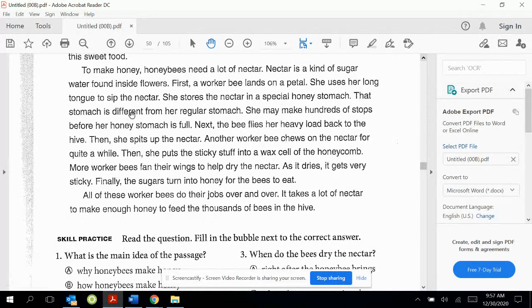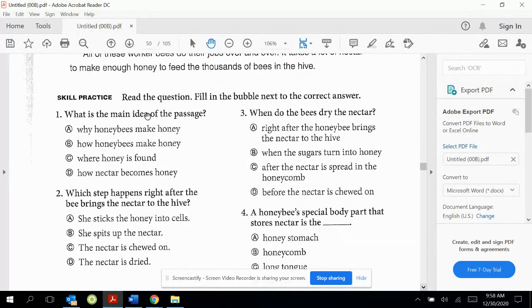As I was reading this article, I just happened to think that honeybees only eat sugar stuff. It's kind of different than us. Our moms and dads tell us, don't eat so much sugar, but that's all bees eat. That was kind of interesting.